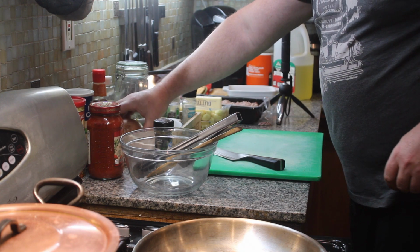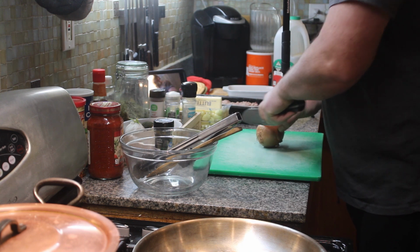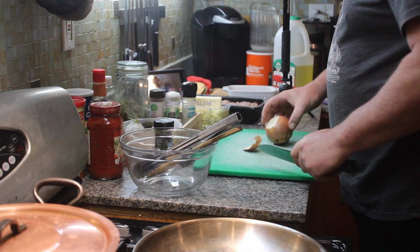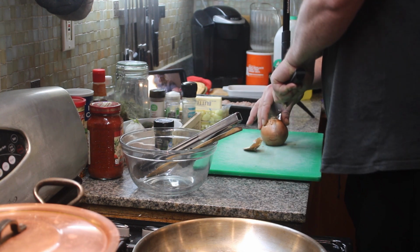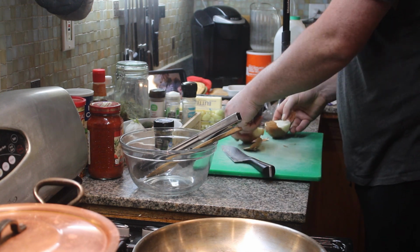Fresh ground beef, 1 yellow onion. Chop the top off, chop the sides off.